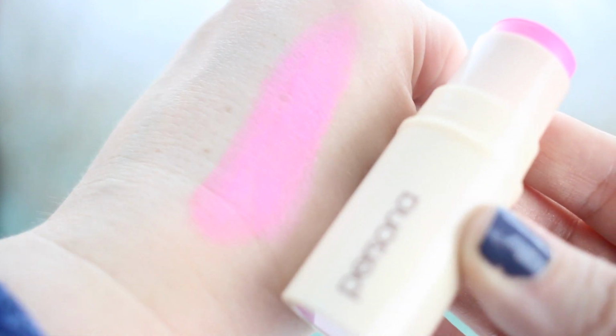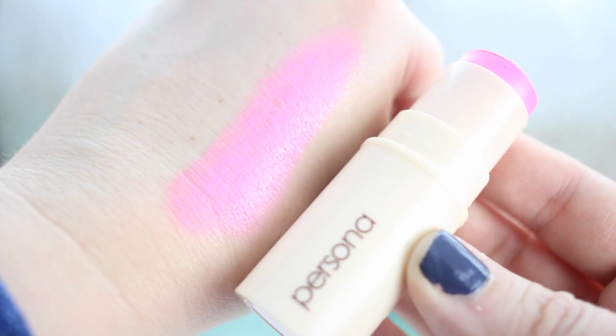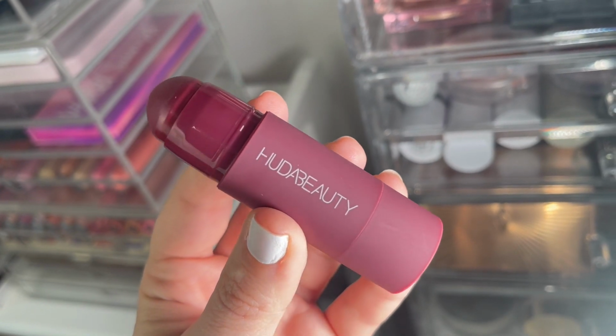I have some cream blushes that I've really been enjoying. The first one is from the brand Persona Cosmetics, and this is their Barbie pink color, which is called Bubble. This is one that I've already been using for a little bit. I actually have all three colors because I got this little set that they had. I love them all, but this is definitely the one that I gravitate towards the most. And then from Huda Beauty, it's this more plummy color, and this one is called Batty Berry, and I love it.